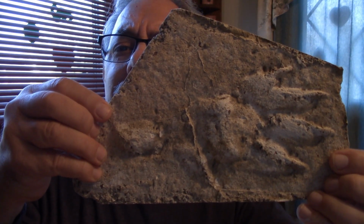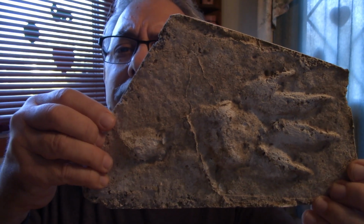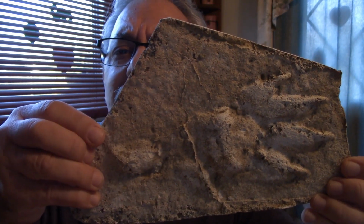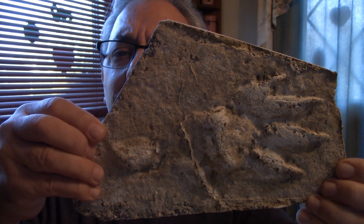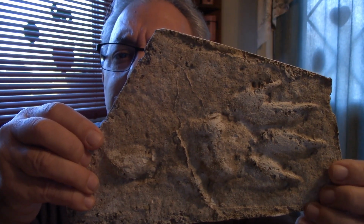Don't know much about these. I've seen wolf and coyote and dog tracks over decades and never seen anything like this. So anybody with any thoughts, any ideas, go ahead and comment. I appreciate it. That's the first one.